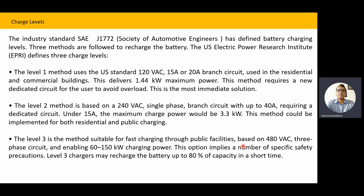Third one is the level 3, the method suitable for fast charging through public facilities or public charging stations based on 480 volt AC three-phase circuit with 60 to 150 kilowatt charging power. This option provides number of specific safety precautions. Level 3 charging may recharge the battery up to 80% of capacity within a short time.